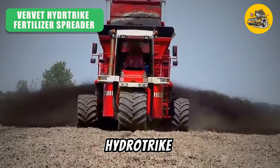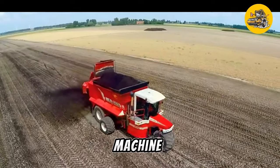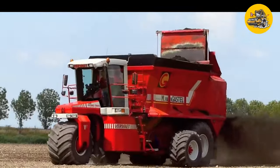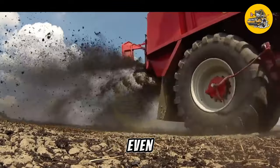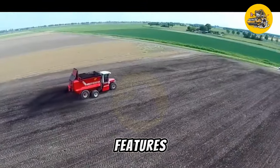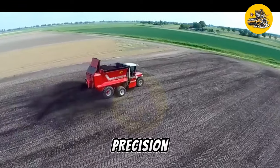The Verved Hydrotrike Fertilizer Spreader is a specialized agricultural machine used for spreading fertilizers and other granular materials. This machine is equipped with a high-capacity hopper and a spreading mechanism that ensures even distribution of materials over a wide area. One of the key features of the Verved Hydrotrike Fertilizer Spreader is its precision.